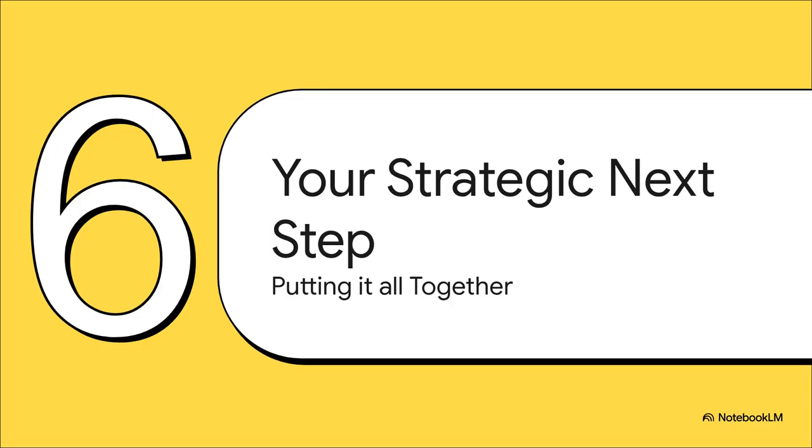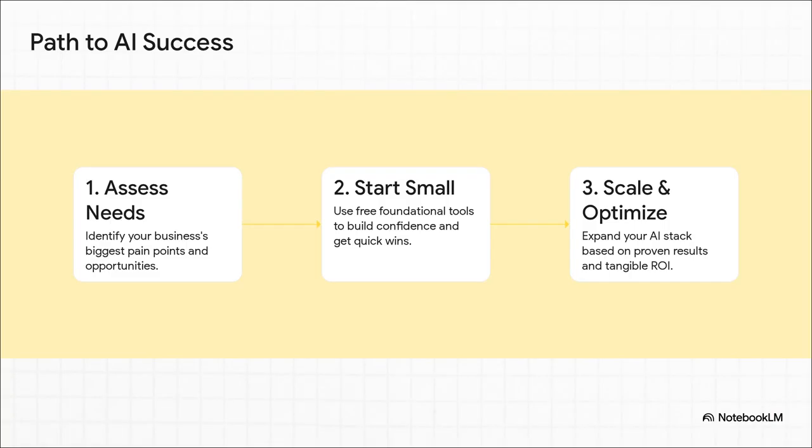So, what's the big takeaway here? We've covered a lot of ground, from free tools to powerful integrations. Let's distill all of this down into one simple, strategic action plan that you can start thinking about today. It really just comes down to these 3 simple steps. First, assess. Look inward and understand your business's unique pain points. Second, start small. Use the free tools we talked about, get some quick wins, and build that confidence and momentum. And third, scale. Use that initial success to make the case for expanding your AI stack intelligently.